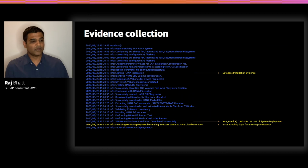So as we can see here, there is the database installation evidence, so we can know exactly when the database was installed. We can also ensure that it actually passed certain checks. So if we restart a database, did all the services come back healthy or not? And the same checks were also performed on the various other SAP applications, whether it's an ASCS database or SAP application instances. So this is how BMS has automated their entire SAP system build, including supporting their compliance needs around the installation qualification process.